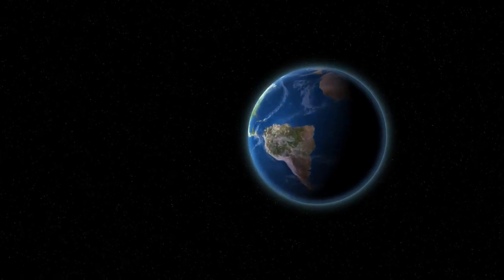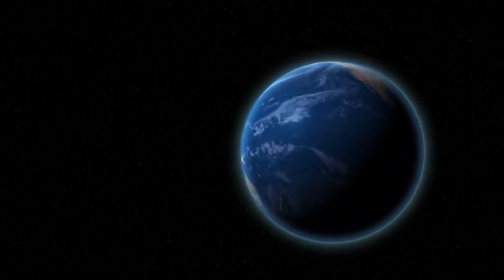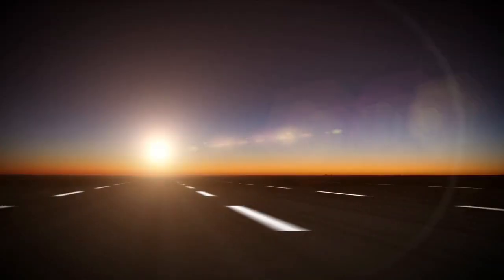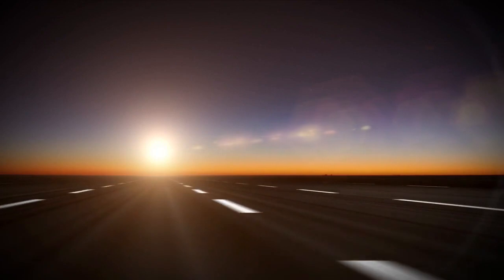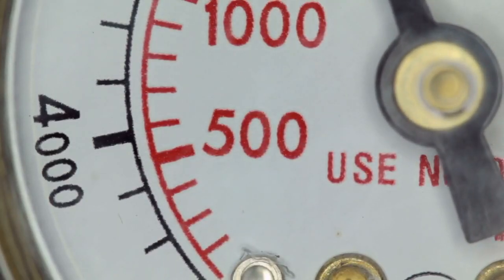First off, there's the distance. The Earth's core is about 3,000 kilometers below the surface. That's further than the distance from LA to New York. And we're not talking about a nice, smooth road trip. We're talking about drilling through solid rock, under extreme heat and pressure.